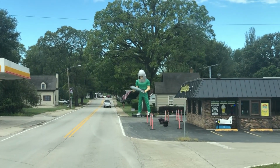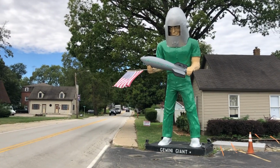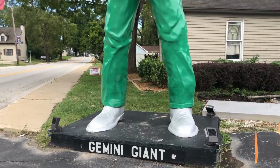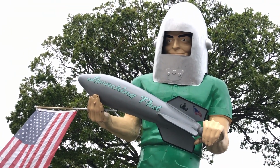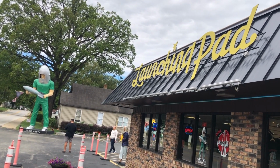Next up is a Route 66 classic, the Gemini Giant. So this is actually an example of what are called muffler men. And muffler men are fiberglass statues that are over 20 feet tall, and there was a bunch of them made in the 50s and 60s as roadside icons for automotive muffler shops. But now they've been repurposed and are all over Route 66.